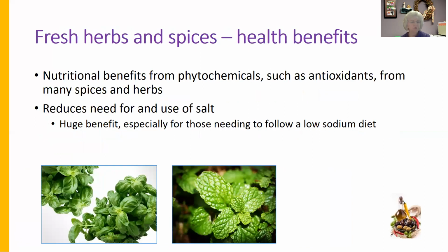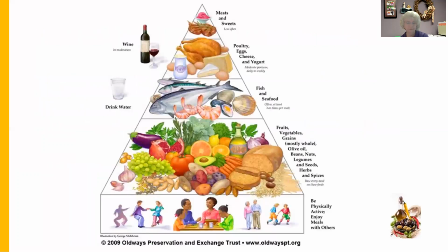Herbs and spices also come with health benefits. Many provide an abundance of phytochemicals such as antioxidants, which help to defend our cells against cellular damage. Also, maybe even more advantageous for many of us, is that using herbs and spices in meals reduces the need for salt. This is a huge benefit, especially for those that are needing to follow a low-sodium diet.